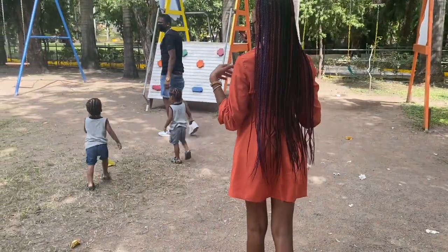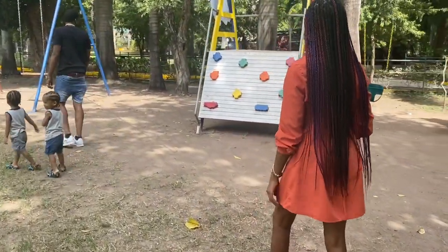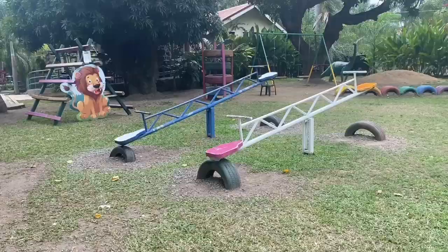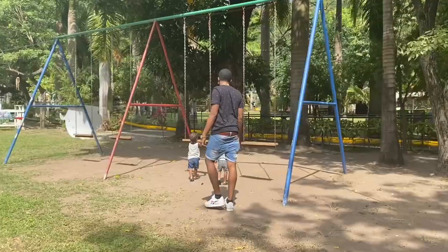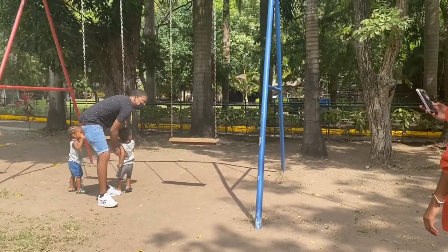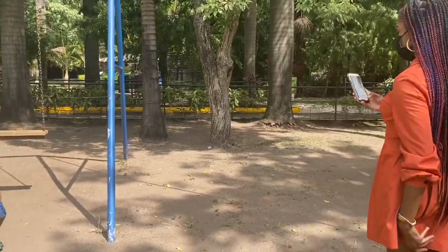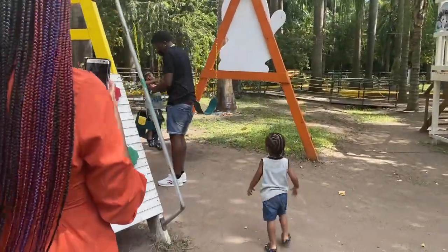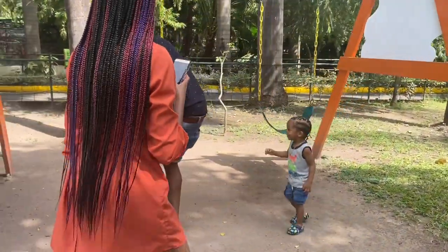So as you can see, guys, there's a little play area with a rock climbing station, a swing, a slide, and a seesaw, many other options here where you can have some fun. The boys did enjoy themselves and had a good time on the swing and the slide and just running up and down in that little green space. They had so much fun just exploring and checking out what the little play park had to offer.